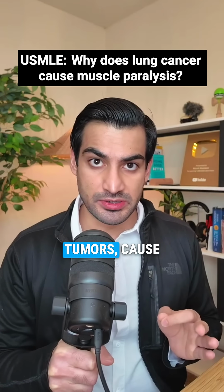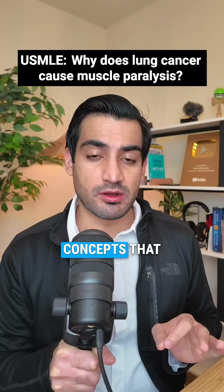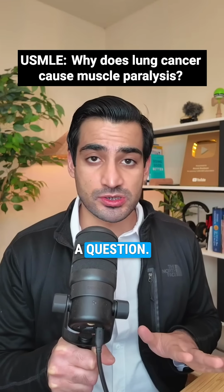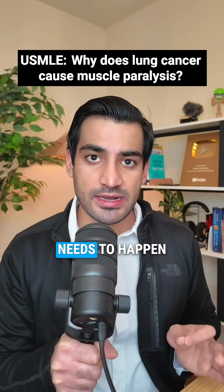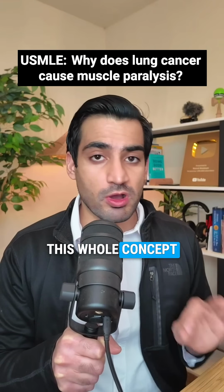Why do lung tumors cause muscle weakness that gets better with use? Now, this is one of the most important concepts that will be tested on the USMLE. So let me make it simple. I'll first start by asking you a question. Where is acetylcholine released from, and what needs to happen at that nerve terminal for the release to occur? Because if you understand that, this whole concept will make sense.